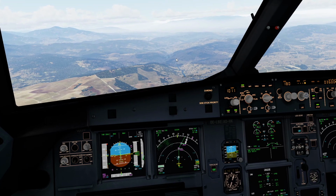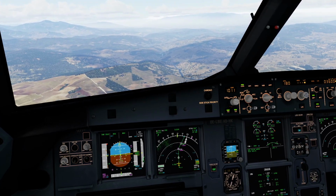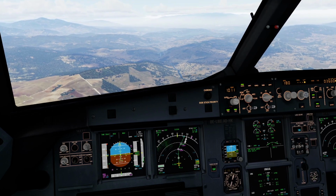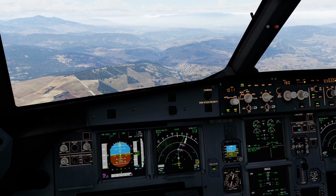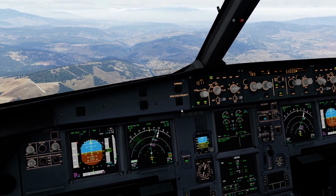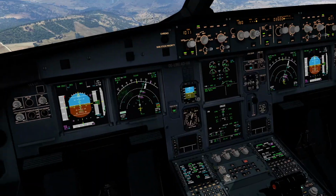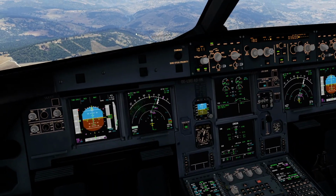Let's take some time for the checklist now. So approach briefing. Yeah, we have done that. ECAM status is checked. Seatbelts are on. Baro reference is set 1011. Cross checked. Decision altitude is set at 992 and engine mode selector is normal as required. Approach checklist completed.